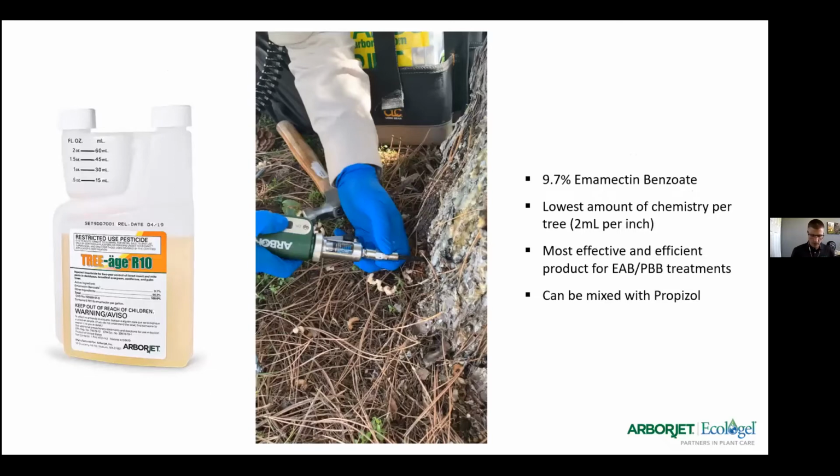For those of you that are on here, you probably have seen or heard about our new product, Tree-äge R10. It's basically a higher concentration of emamectin benzoate. It's a 9.7% active compared to a 4%. So this means you're using a much lower dose of chemistry per tree. It makes your applications really, really efficient.